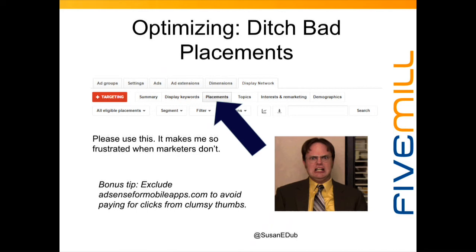So this just frustrates me because it's such a simple thing to do. And one of the ways that you really get display to work for you is to get rid of waste. There seems to be sometimes this fear with clients where if they start excluding stuff, it's going to make the audience so small that they're never going to reach anybody.